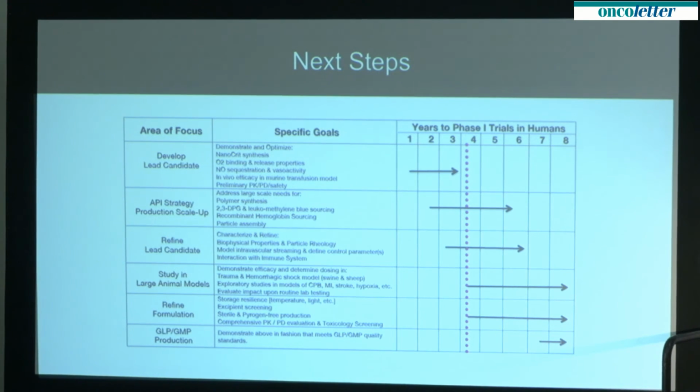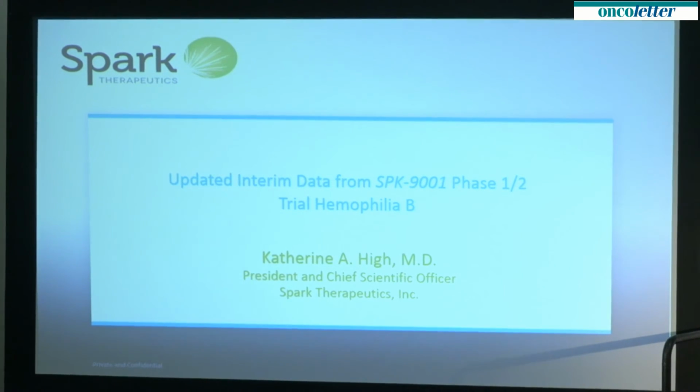We have a highly choreographed plan to bring this to human trials, which we anticipate will take about 8 to 10 years. I want to also acknowledge the vast team of colleagues that helped with this, a synthetic chemist at University of Illinois, Urbana-Champaign, and a specialist in mouse models of transfusion at the University of Toronto.